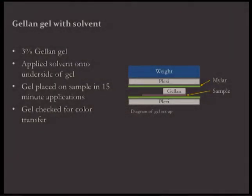For use with paper artifacts, gellan gum is usually prepared in a range of 2-4% to create a semi-rigid layer. I made a 3% gellan gum to ensure high absorption and minimize the release of moisture from the gel. The diagram here shows the treatment setup. Solvent was applied to the underside of the gel and placed on samples in 15-minute intervals.